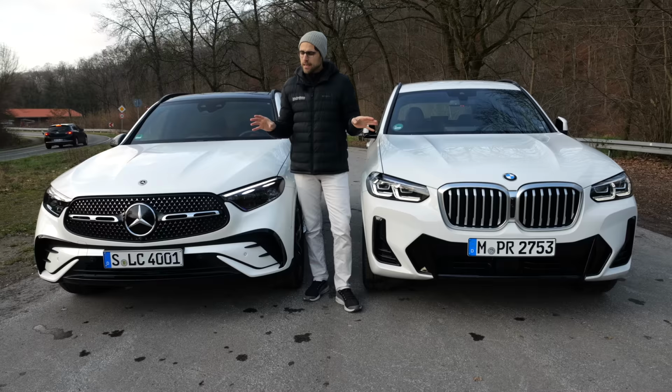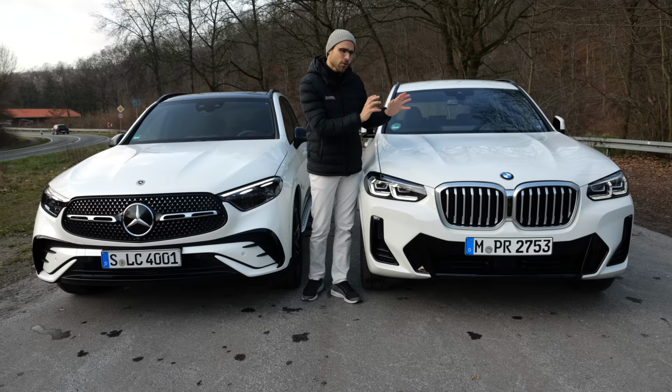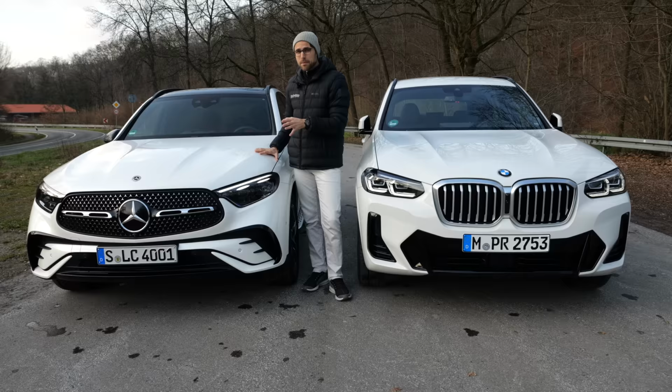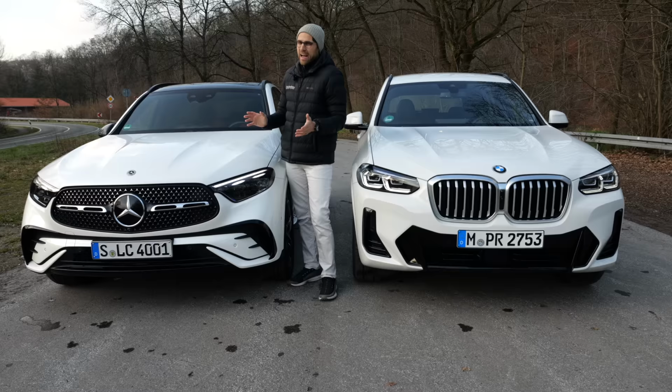The real thing is more technology focus and more showing off, or a little bit more conservative, a little bit more engaging to drive. That is the crucial choice for the day. And also, depending on the market, the GLC in most cases will be a couple of thousand euros more expensive, especially when you go for these technology features. So I would then also look at the pricing.